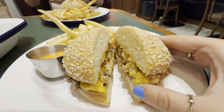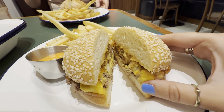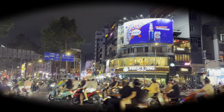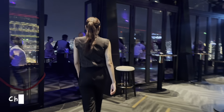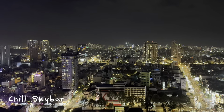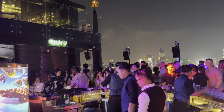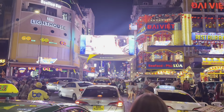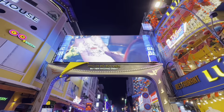This is well deserved after all of that war stuff. We were wrong again. We are back in the city and going to a roof terrace. Outside of the rooftop is the main strip of all the nightlife. It is so busy here.